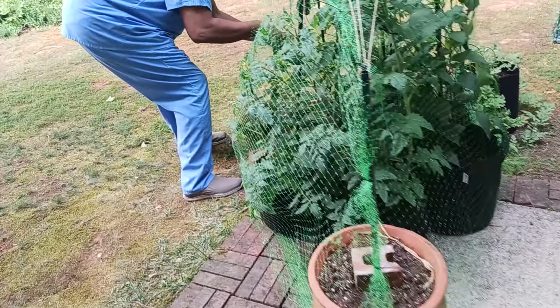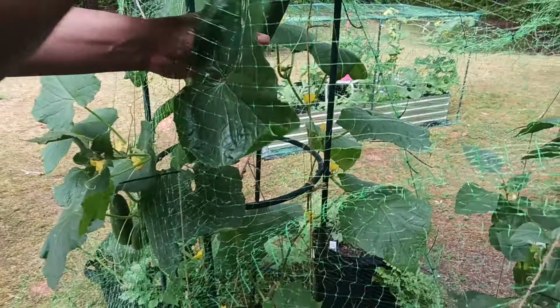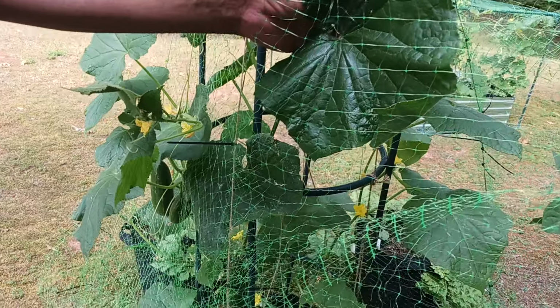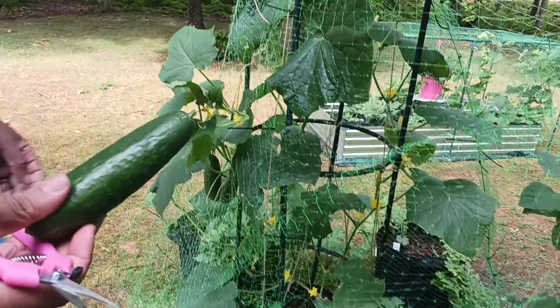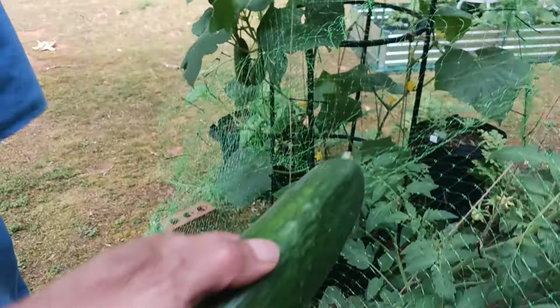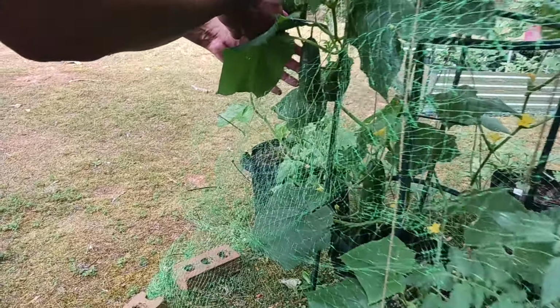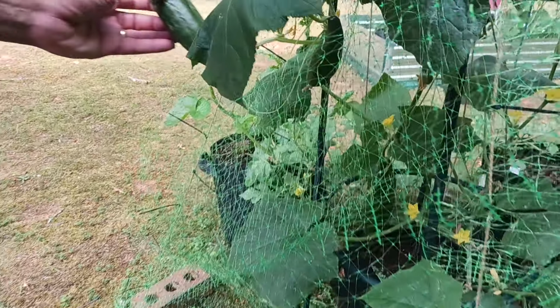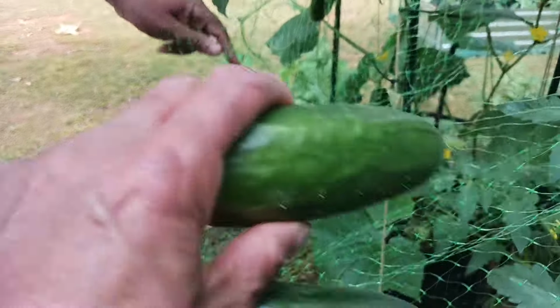Look at how the tomatoes, while he's getting that, oh look, he's ready to pick that. You can just twist them off. He's going to cut it, harvest it. This is our second cucumber. Look at that, it's nice. Okay, look, he's getting this other one here. That's nice and plump. He got some good cucumbers, honey.